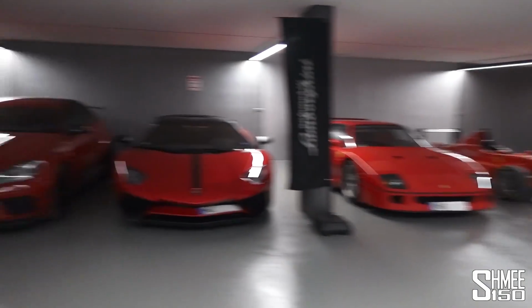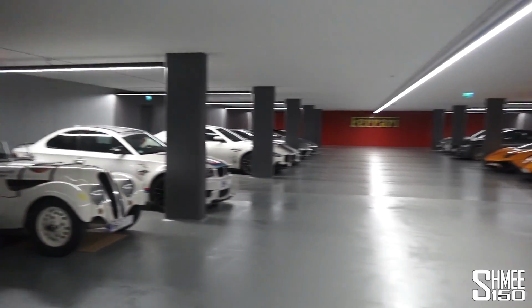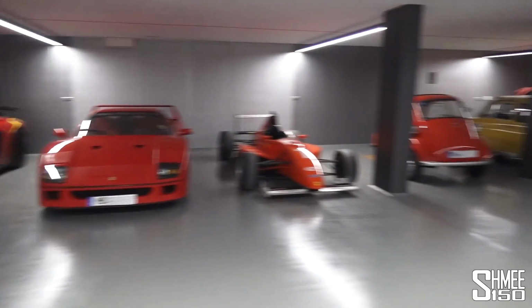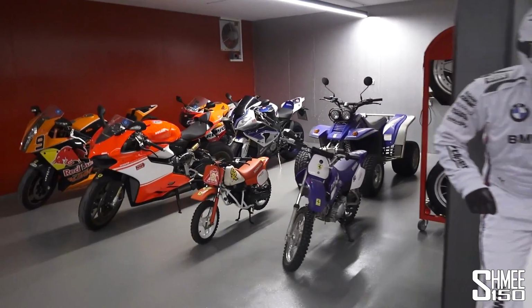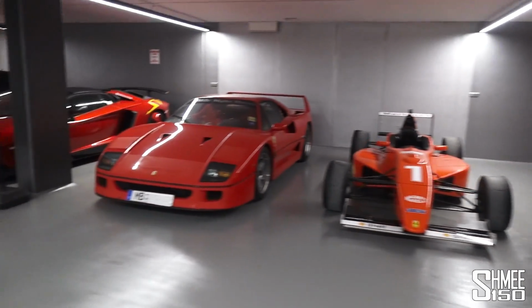But this is such a cool garage, and it's still not even 100% done. There's lots of things to come on the walls, decorations, but this is a heavenly place to be and just have a look around, and even the extra parts of the car, memorabilia, some bikes in the corner here, wandering up, the Isetta, F40.